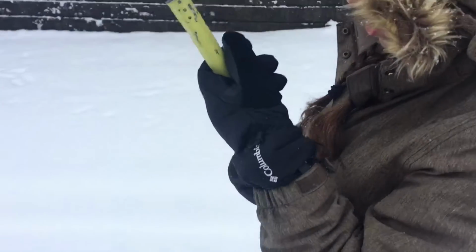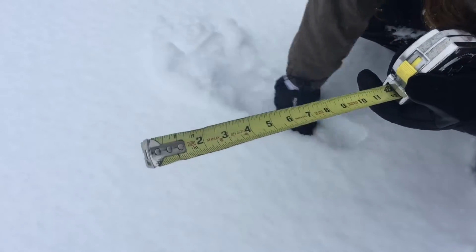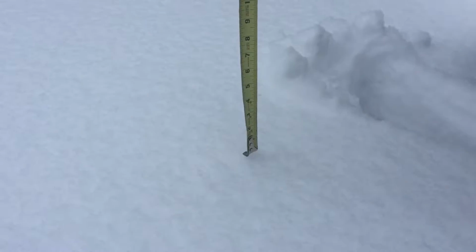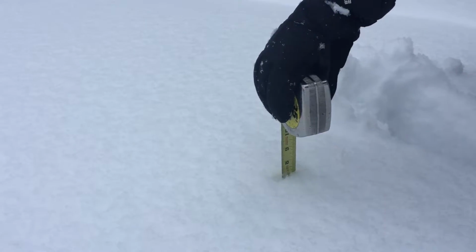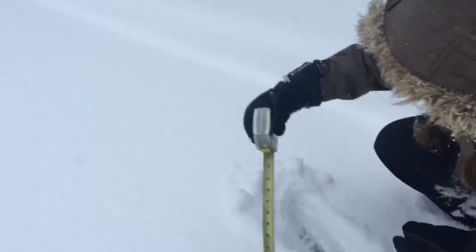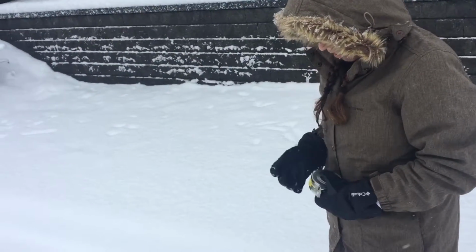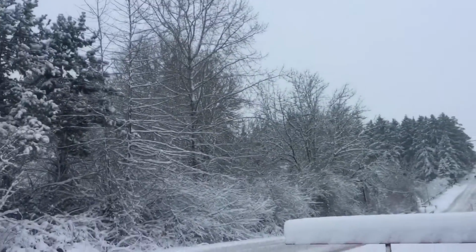Okay, we're gonna try to measure again out here too. So there's a walkway right here. This is on the street. So if you want to see how far down. That's crazy. Oh, a little deeper. 7. So it's a solid 7, between 6.5 and 7 inches. So we'll go with the more. So far, yeah, it's still snowing, as you can kind of see.